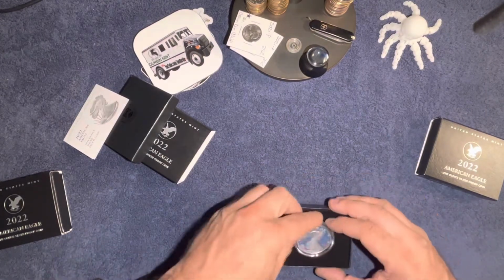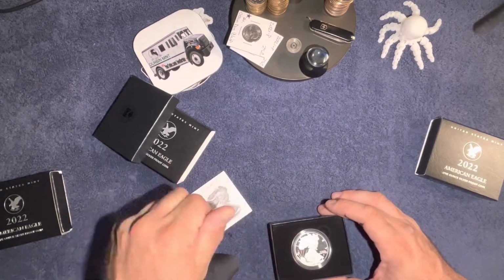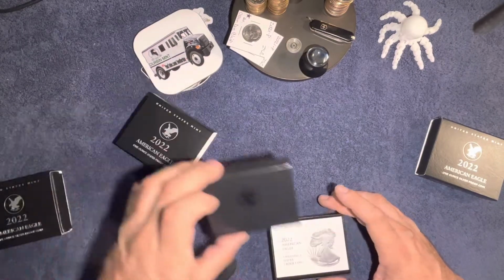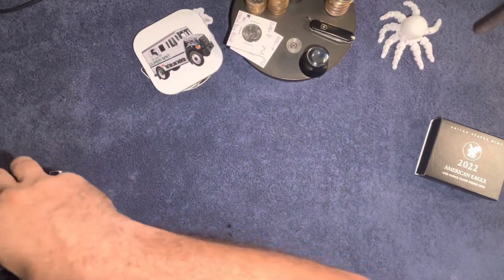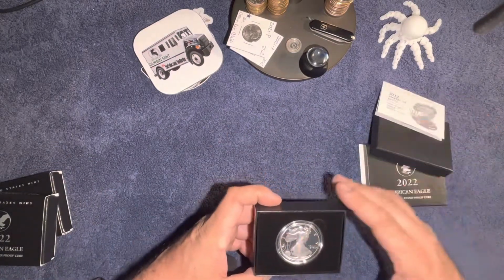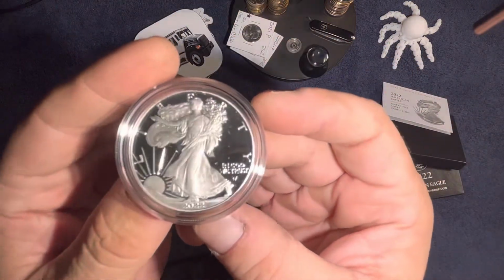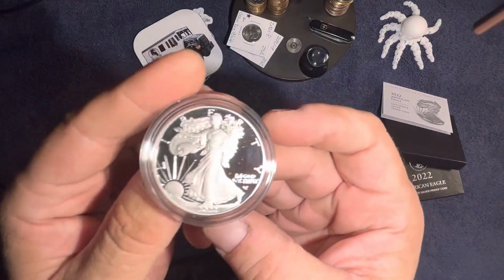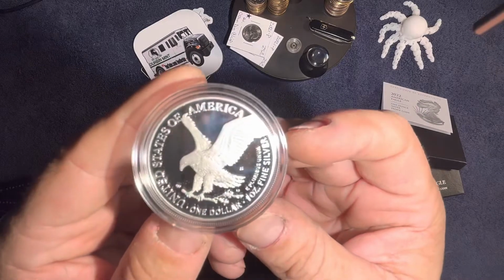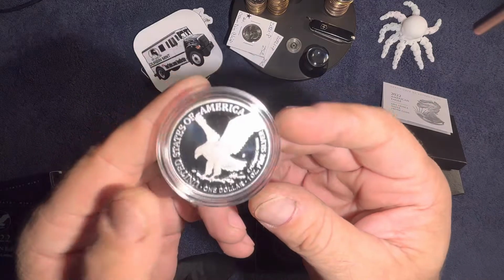All right, that's number two. Oh, freaking cat hair. There we go. And the last one. Make sure we're cool. Oh yeah, looking good. There it is again. Beautiful cameo, check that out. Very sharp. And once again, your mint mark, landing eagle. Excellent, excellent, excellent. All right guys, that's that.